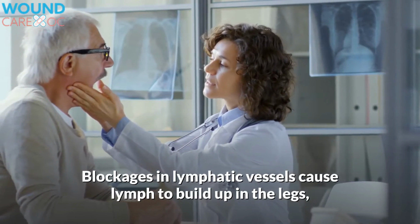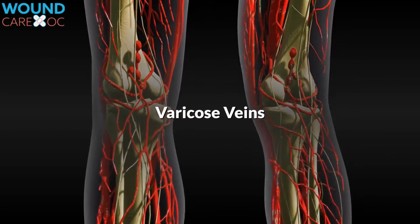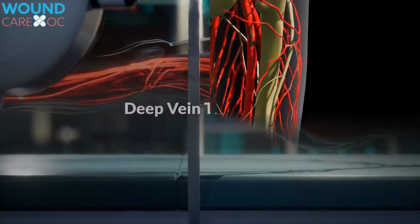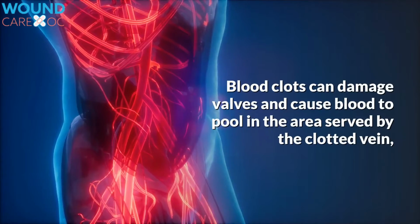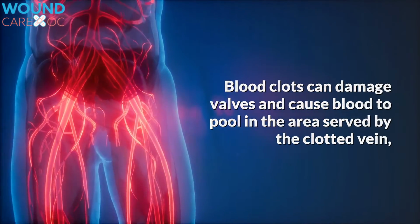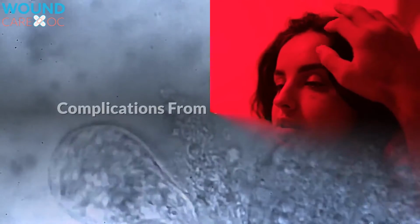Blockages in lymphatic vessels cause lymph to build up in the legs, resulting in swelling, tissue damage, and edema. Varicose veins. Twisted, enlarged veins due to pressure building up. Deep vein thrombosis. A history of blood clots in the veins. Blood clots can damage valves and cause blood to pool in the area served by the clotted vein, damaging capillaries and causing edema. Sex. Women have a greater chance of developing venous ulcers.